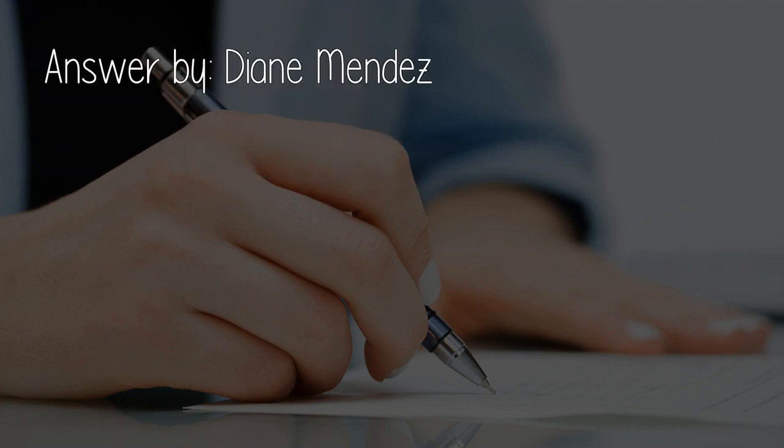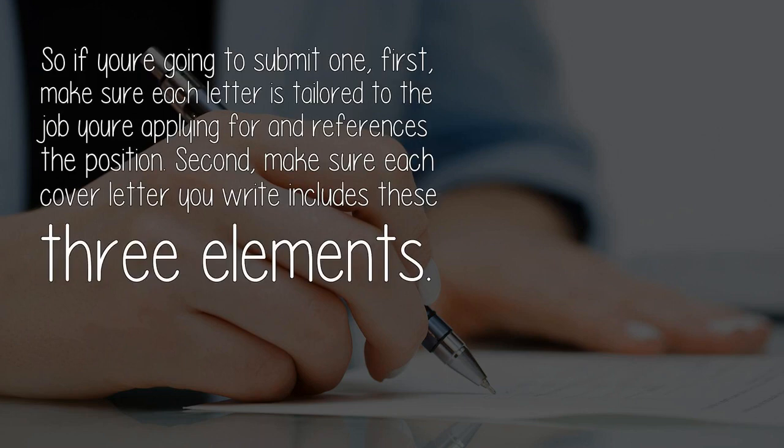Answer by Diane Mendez. So if you're going to submit one, first, make sure each letter is tailored to the job you're applying for and references the position. Second, make sure each cover letter you write includes these three elements.